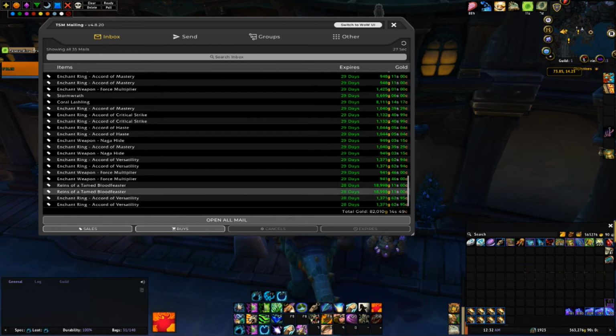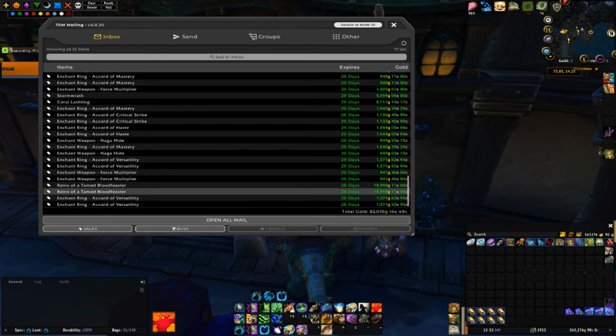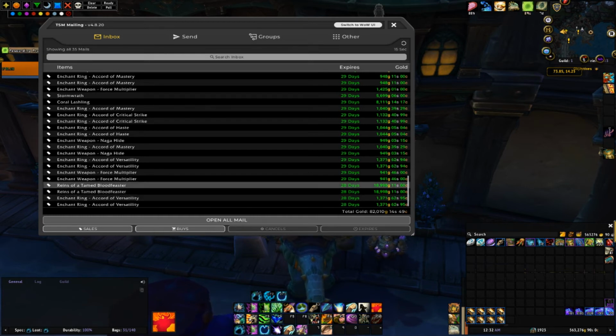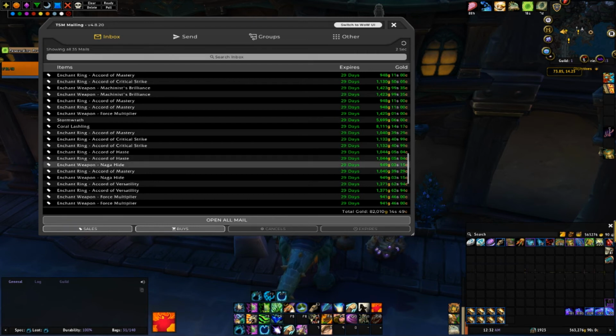Sold 2 of the Tame Bloodfeaster mounts. I did pick up 2 of those at 13k yesterday, and then a couple more at 15k a few days ago. So making like a nice 4 to 6k profit on those. And I do still have one left up on the auction house for around 20k right now. Selling a bunch of enchants as well. I'm doing really well, just shuffling the cloth and making enchants with the enchanting materials that I get.